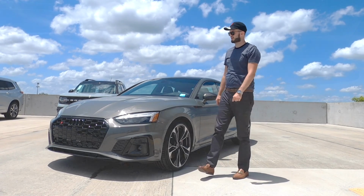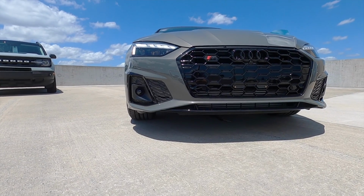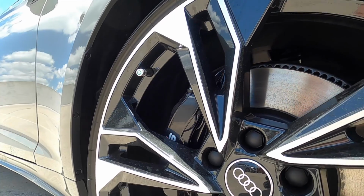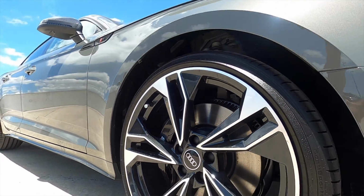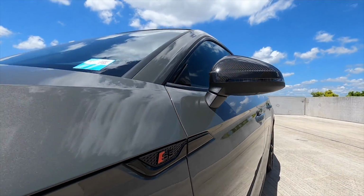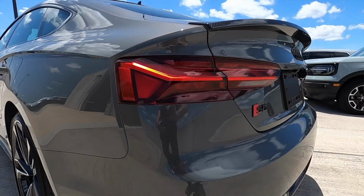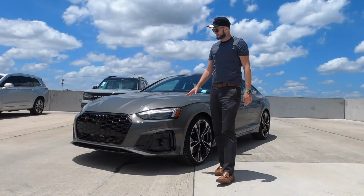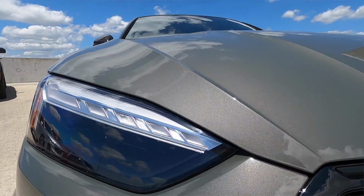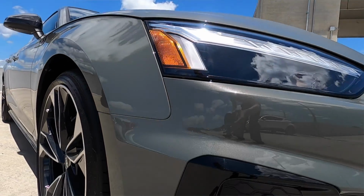Up front, we get the black optic package, which includes the blacked out grille, the blacked out badges, the lower trim, upgraded 20-inch 5 twin spoke polygon design wheels, bicolor finish with the summer tires, the fender elements and badges, black exterior trim and mirror housing with the black exhaust tips, and matrix design LED headlamps and daytime running lights, which is the best in the market because very sophisticated look, especially pairing it with the black optic package.